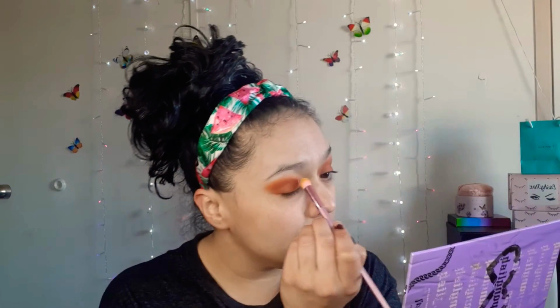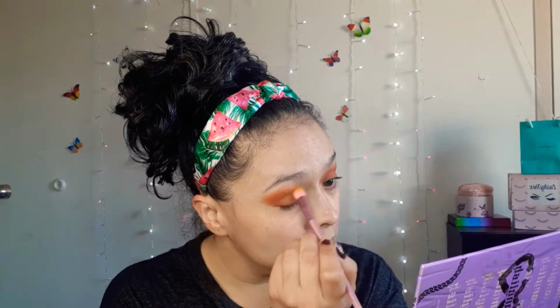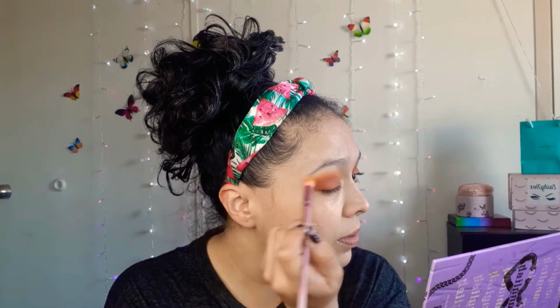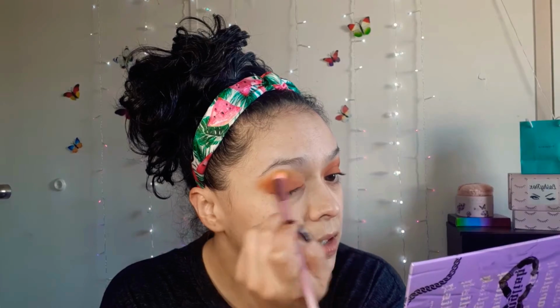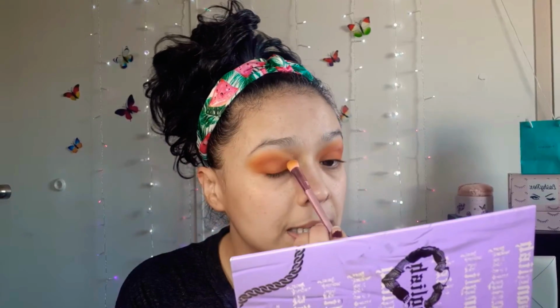This has a little bit of yellow on it, but I'm going to use it because I think that it will probably help to blend and buff the edge of that orange shadow. And I'm really just kind of smudging it all together. Smudging it is the best word for it. I'm going right on that line and just smudging it out. And that actually blended out nicely, considering how pigmented it was to begin with.